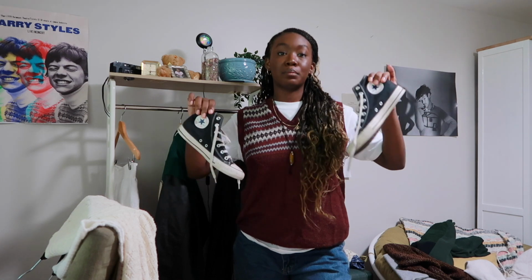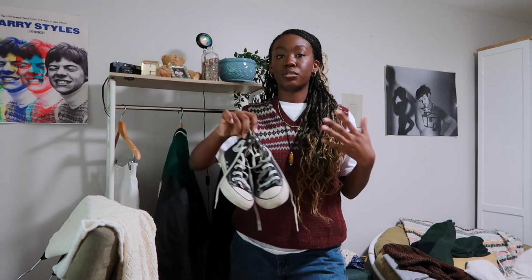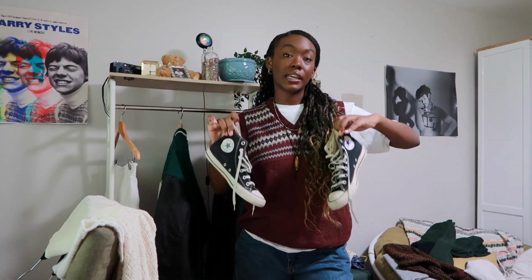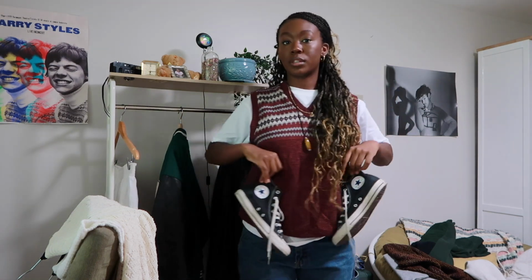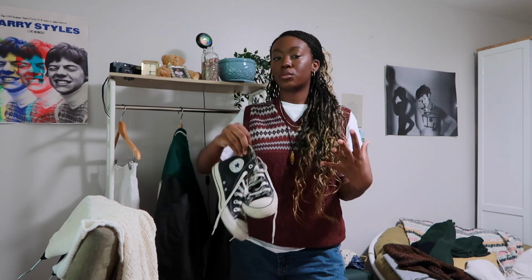So of course, we have some black Converse. These are such a classic shoe that almost everyone buys for back to school. I like a good black because they go with everything, and white will get too dirty very easily. These will go with everything. It already goes with this outfit right here, and it's just a really great back to school essential to have.